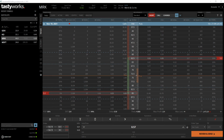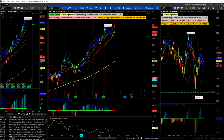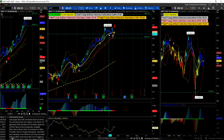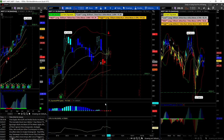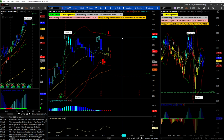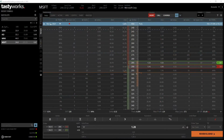And now the next one that I'm looking at here, gang, is going to be Microsoft. I like Microsoft. Want to take it long. You can see it's had a nice run up. Made those highs, we consolidated, and it's still above the 8 EMA. We got a little bit of a squeeze. Still pretty bullish, so I want to take this one long. This one will be defined risk. So I'm looking at the November 5th weekly cycle, only 40 days out, right around that 33 delta.